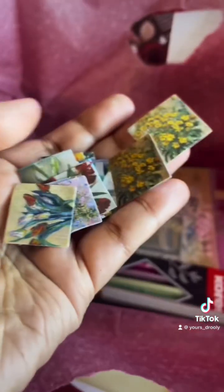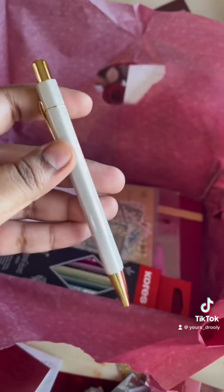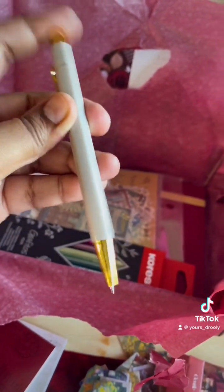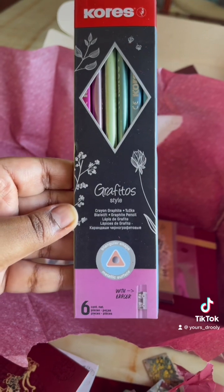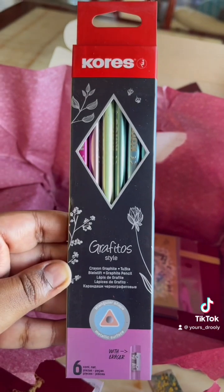And then we have some stickers. They are all flowers, small little cute boxes of flowers, and a pen to write your notes to that special someone. This one is quite interesting. I haven't seen this before. It's a graphite pencil, like a color pencil. Can't wait to try that.